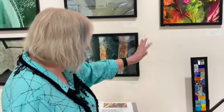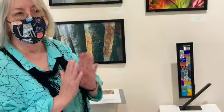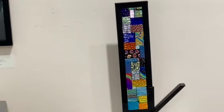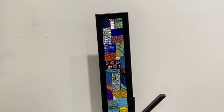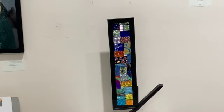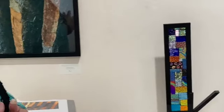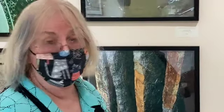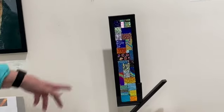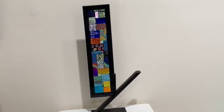This is one of my favorite pieces. I've never done anything quite like this before, but I wanted to do something special for the show. I call this Tower of Beauty. It was kind of fun to do because I had to miter the corners, which you don't normally think of as doing with glass, but usually wood. But this piece is about 22 inches high, and it's really quite fun.